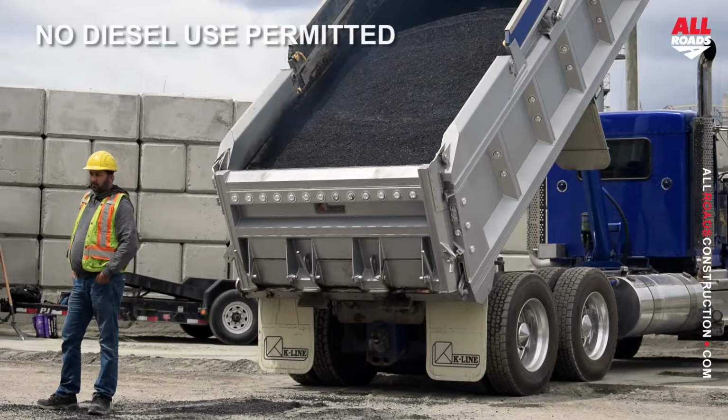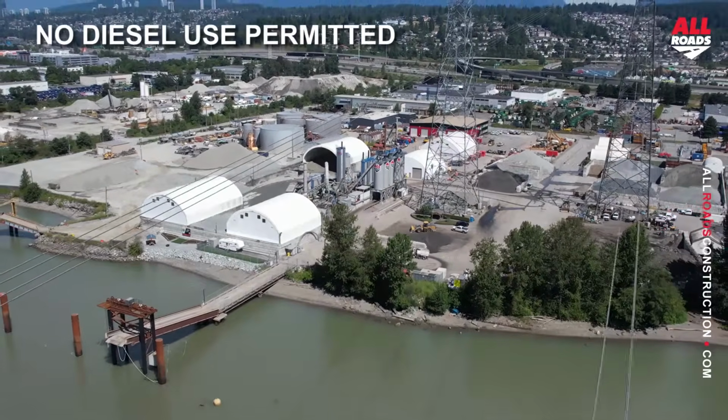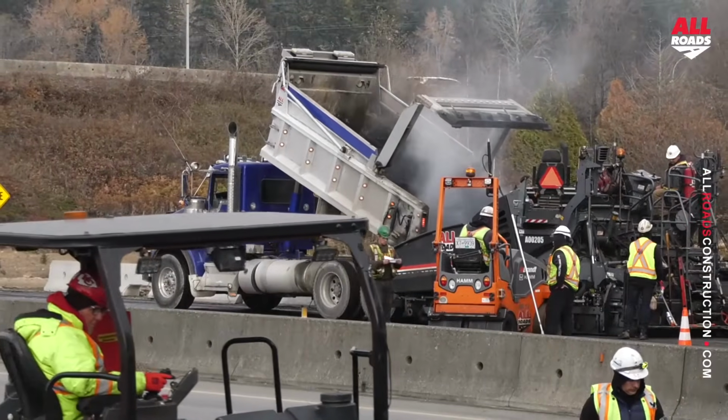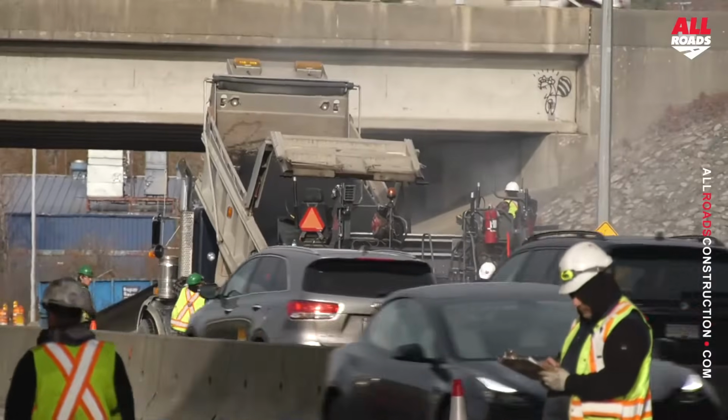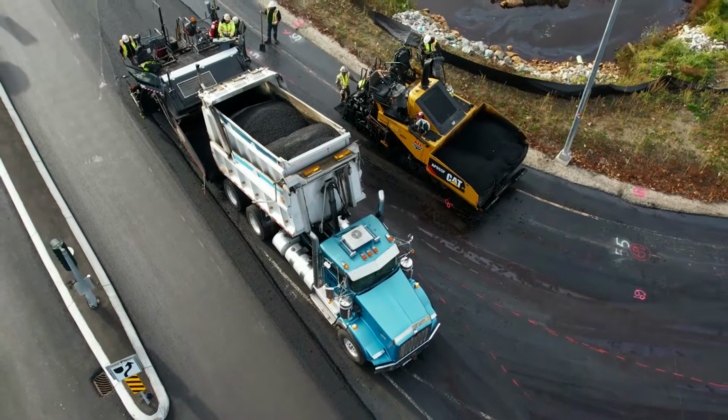Diesel is not environmentally friendly. It's no longer welcome on a site like this when we have this much access to the river. So we use an environmentally friendly release agent and we dose it for the truck driver so we know what's going in the truck. We do that free of charge just to make sure everything stays environmentally friendly.